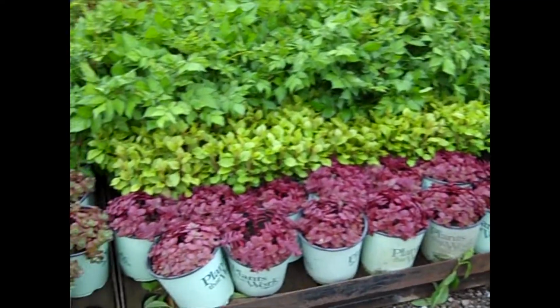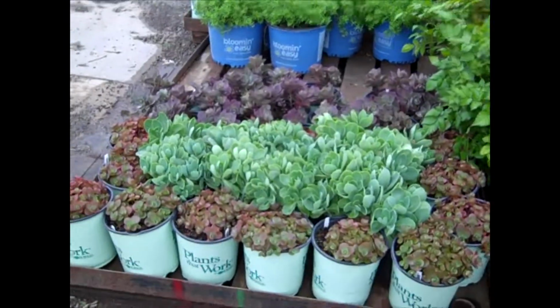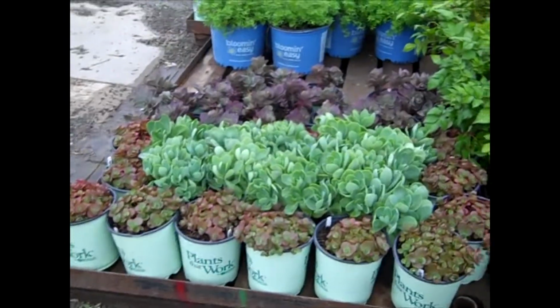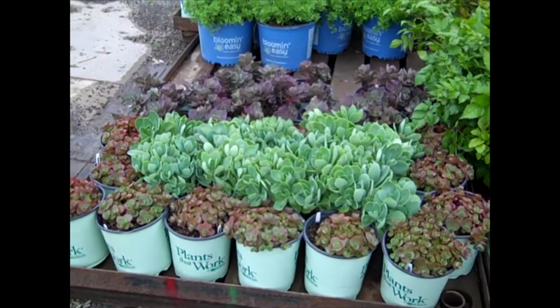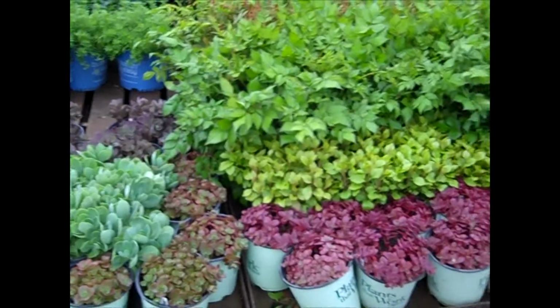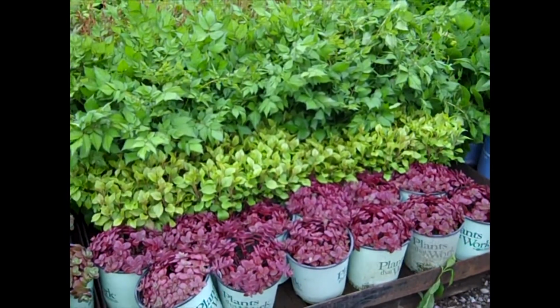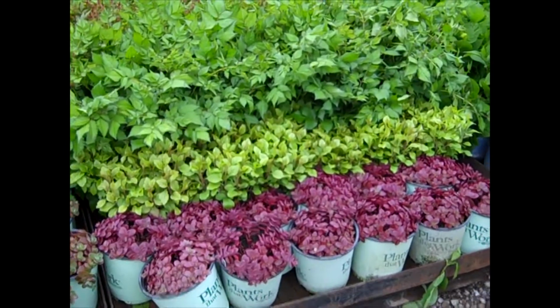So here we're looking at sedums. You know, sedum is a very drought tolerant plant, carefree, adds a lot of interest here. We've got a vast selection that would give you a lot of foliage color. You can put these in a container, you can put them on the patio, you can enjoy them in your garden. So be sure to check out our sedum collection.